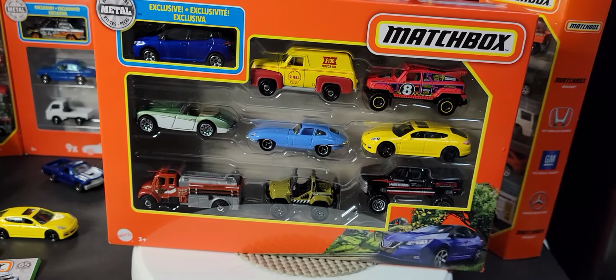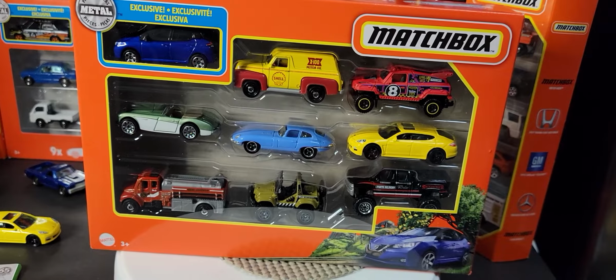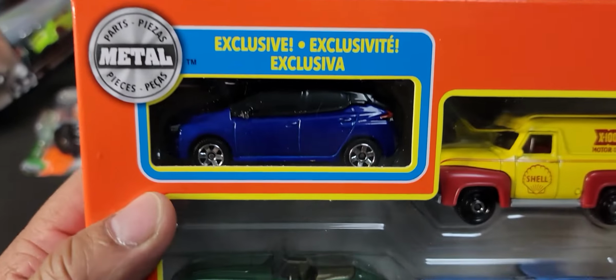am going to do a quick unboxing and look at the vehicles and compare them to some of the previous versions of the same or slightly different vehicles that we've already seen. So let's just have a quick look at the box and the vehicles in there.